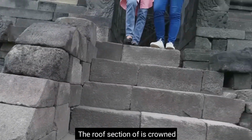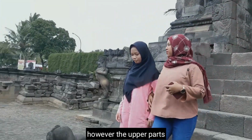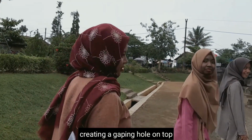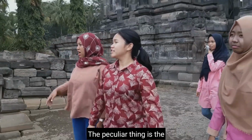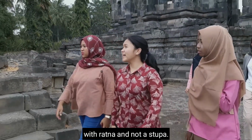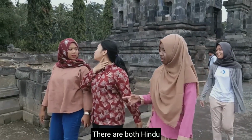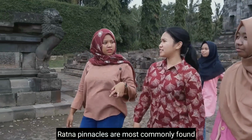The lower section is covered with small Ratna pinnacles. However, the upper part of the roof is still missing, creating a gaping hole on top of the main chamber. The peculiar thing is the roof section was adorned with ratna and not a stupa. The mix of Hindu and Buddhist symbols found in the temples.